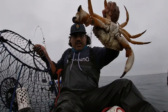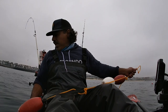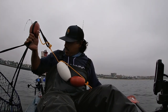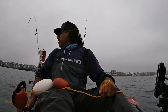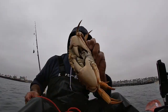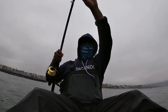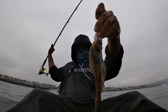Woo-wee. Alright, guys. See what's inside. Empty. Bro, that's whack. It happens. Alright, guys, we got two crabs. I already threw the other one in the bucket, but here we go. Got another sand dab, baby. Let's go. Sheesh.